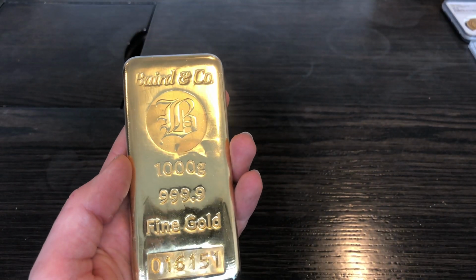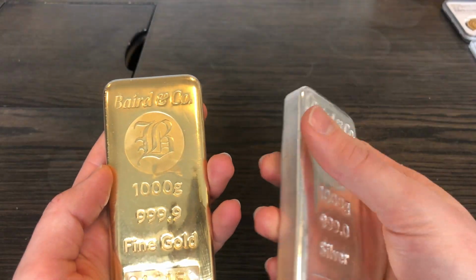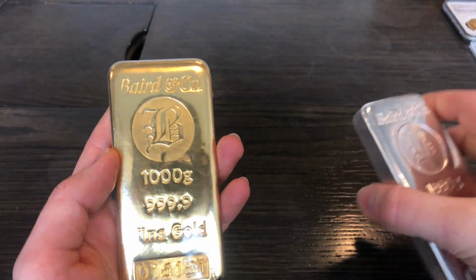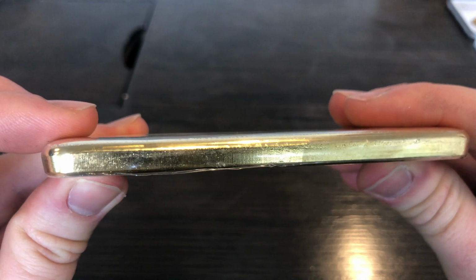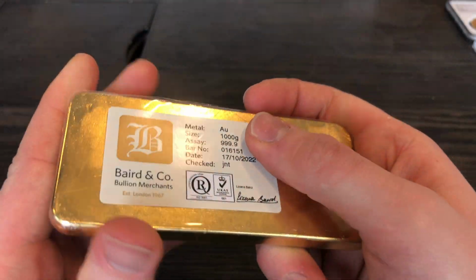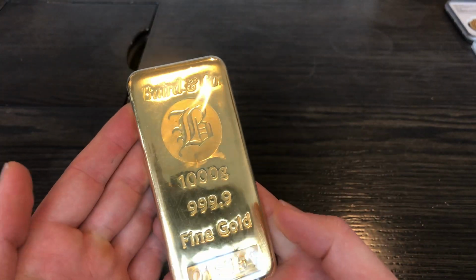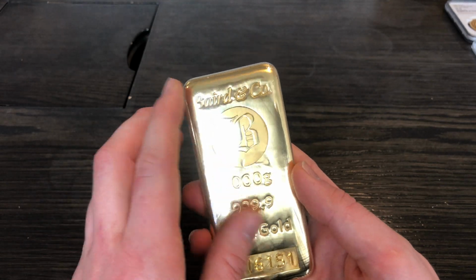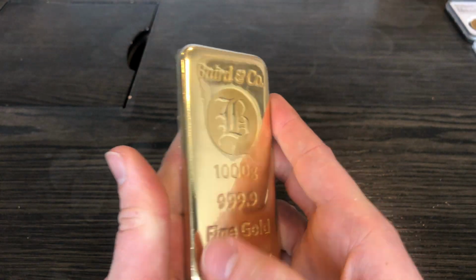For another comparison, here's a 1 kilogram silver bar, extremely weighty, another Baird & Co bar, but that's for another episode. So yeah, let's have a closer look. Look at the width. Now, bullion companies, I don't imagine sell these particularly frequently, because obviously we're talking about a vast amount of money here, £50,000 or so, give or take the day on the prices.